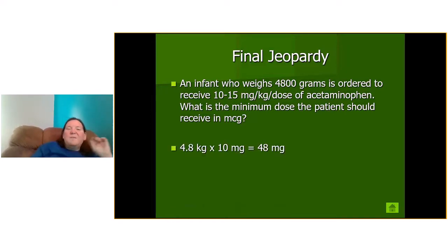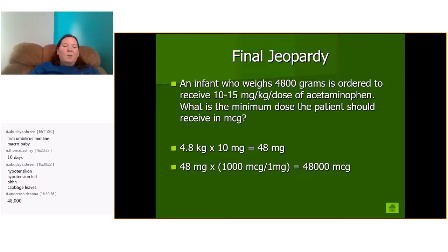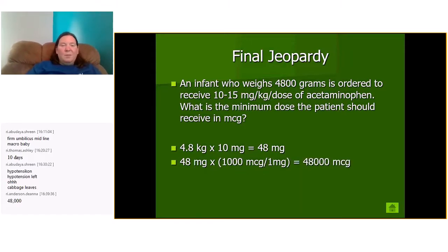I'll give you the first part. Converting your weight, 4,800 grams, because we always do newborn weights in grams. Converting it to kilograms, we're giving 48 milligrams when we multiply by the minimum dose, which is 10 milligrams. But our question isn't asking for milligrams. It's asking for micrograms. So we're going to take that 48 milligrams and multiply by 1,000 micrograms, because there's 1,000 micrograms in a milligram. So your answer would be 48,000 micrograms.